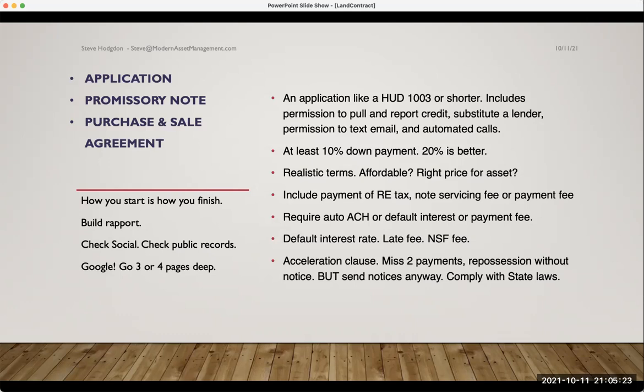But make sure there's a late fee and an NSF fee that matches the maximums that are allowed in the state. You can negate a contract by having too large of a late fee. Also make sure that the acceleration clause clearly states that the loan will be called due and they have a choice of paying in full or surrendering the property, and that they understand that from the beginning.